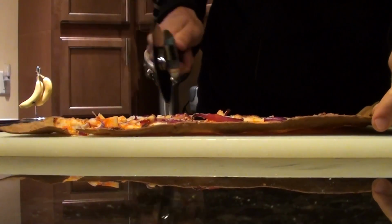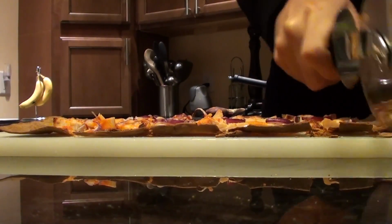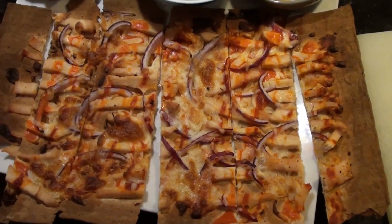Perfect. And that's how I do it. Cut them up into strips like that and eat them one at a time.